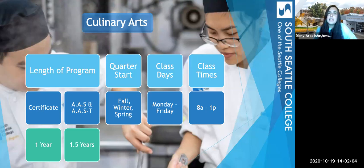Here's some general information about the program. We have both certificate and associate degree options. We have a fall, winter, and spring start. On-campus classes in general do run Monday through Friday, 8 a.m. to 1 p.m. with additional courses after that time frame. It's important to note that right now we are doing a hybrid of on-campus classes as well as online using Zoom.